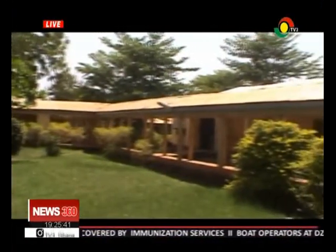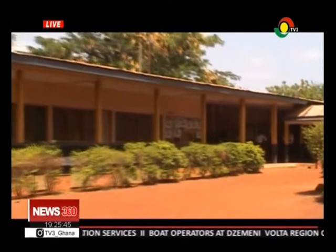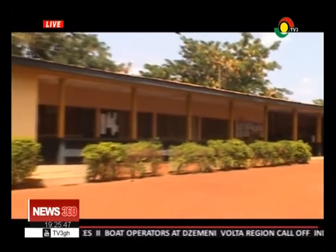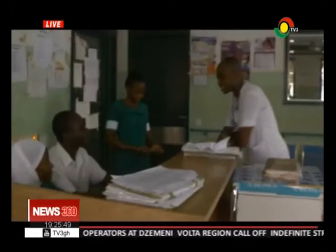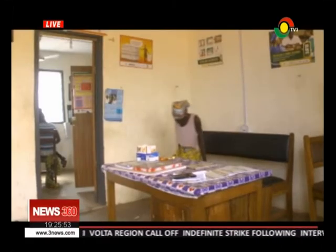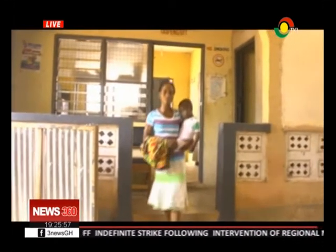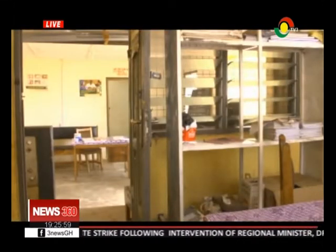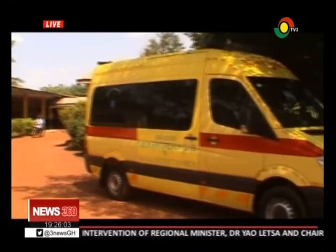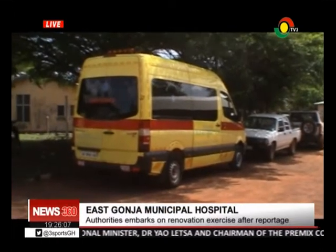The East Gonja Municipal Hospital is located in Salaga. The facility is a major referral center and provides healthcare to more than 40,000 patients annually. However, the hospital has challenges. 3 months ago, when the Mission team visited the facility, several wards were in poor conditions. One of the hospital's ambulances had broken down for years without repairs.